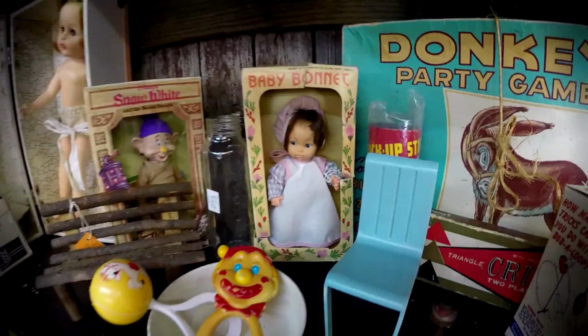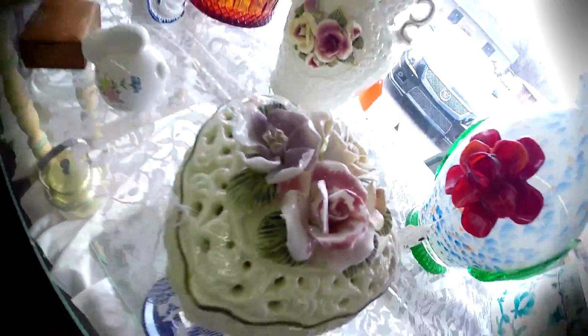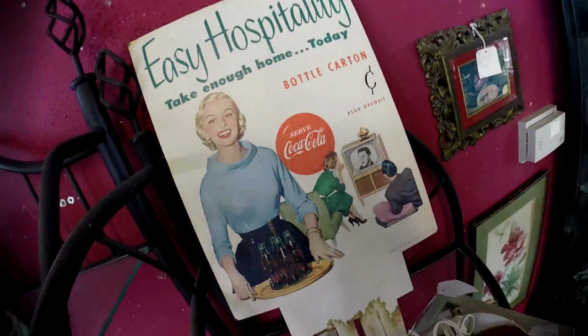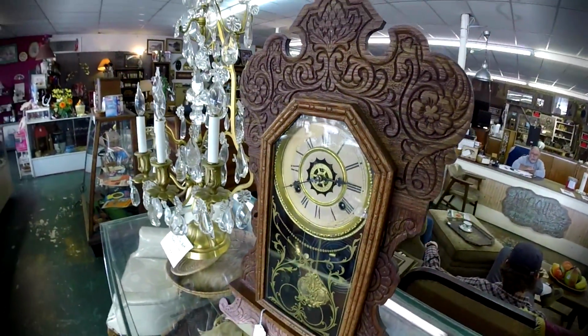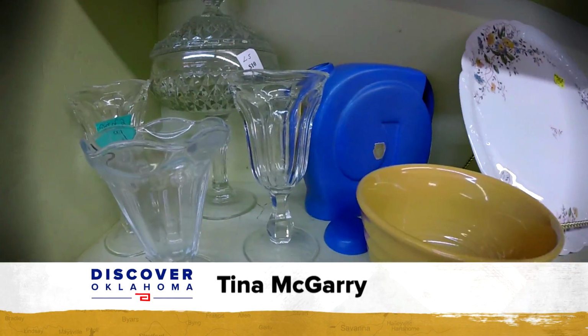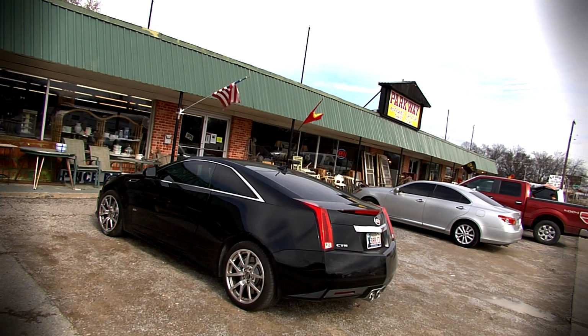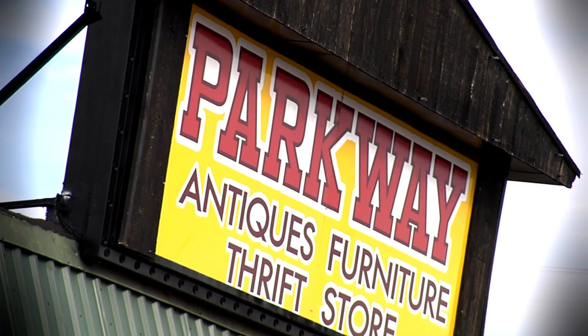You never know what you'll find at Parkway Antiques. The inventory is always changing. Definitely we have a lot of variety because we get it one day and it leaves the next. Variety and a broad price range too. You can find treasures to fit every budget. Well, we've got stuff in here from $1 up to $1,000 plus. It's a price range for everybody. Whether you come for something specific or just want to browse, you never know what treasure you'll find at Parkway Antiques. In Ardmore, I'm Tina McGarry, discovering Oklahoma.